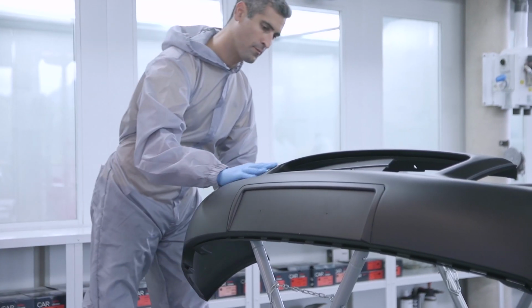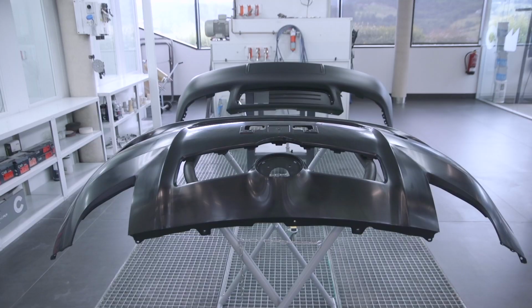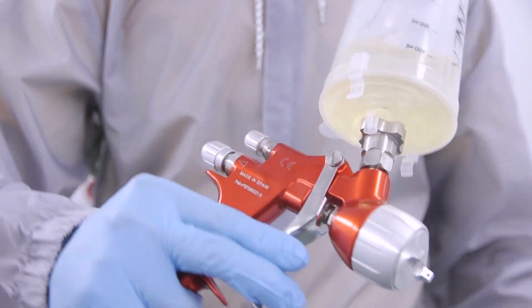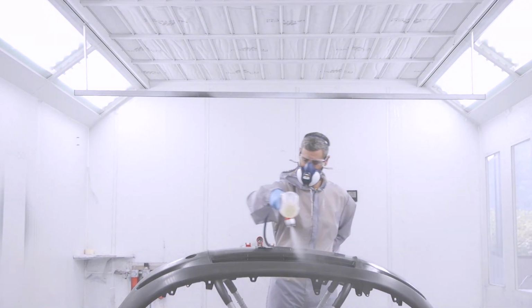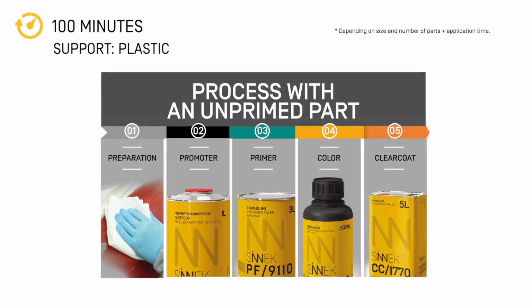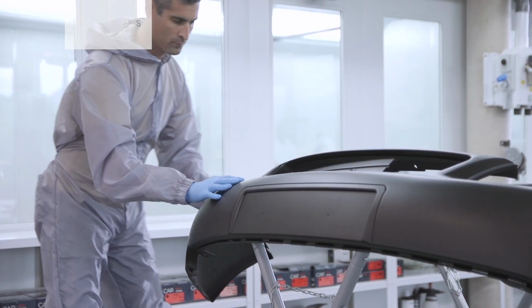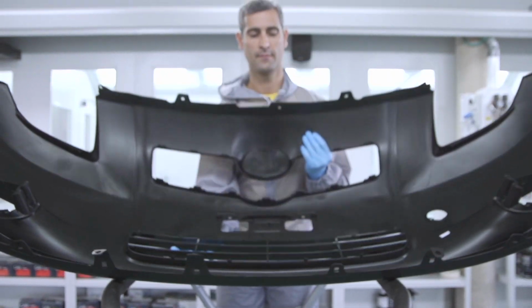As for new plastic parts, first check if the part has a primer coat or not. In the latter case, an adhesion promoter should be applied. In these cases, the professional must identify the type of plastic the part is made of, since this will influence the adhesiveness of certain paints.